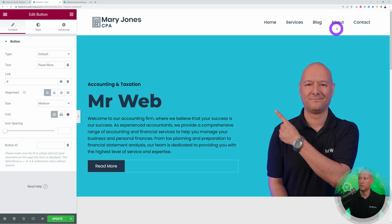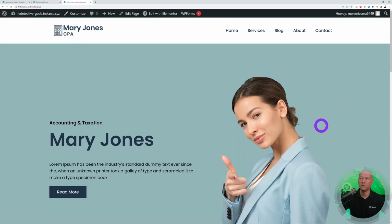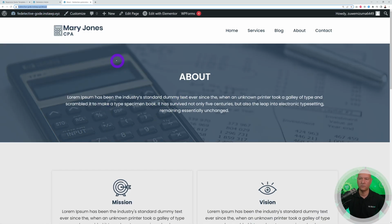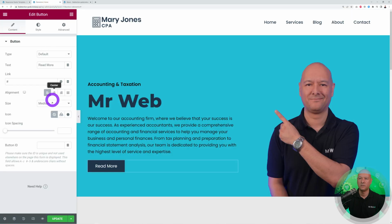So let's say if you are going to keep the About Us page, you can go to the front page, click About, and right here on top you have the URL. So you can copy this and then paste it here instead of the hashtag. And now you can change the text as well. So instead of read more, maybe you could put About Us, and everyone will know what this is about, obviously. And don't forget to save your work from time to time as well. So don't forget to click Update.